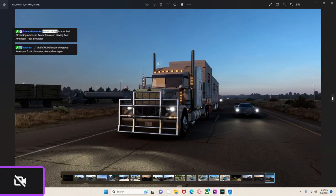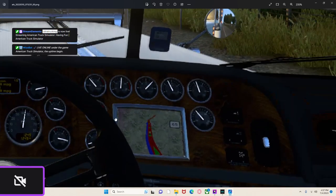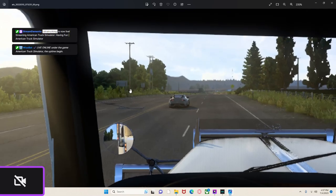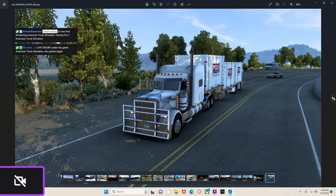A bunch of sunsets. Vipers 3-9. K Dog's map. We are here in that is Utah. Going into Wyoming. Yeah, that's Wyoming near Cody.